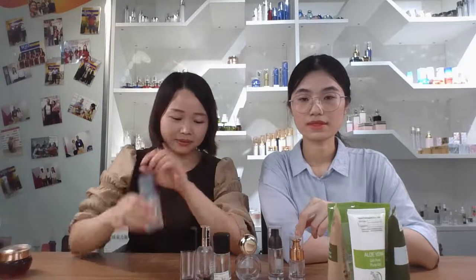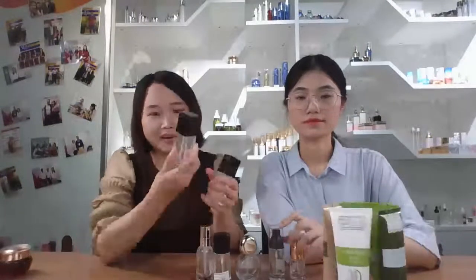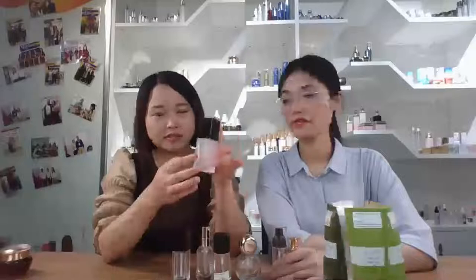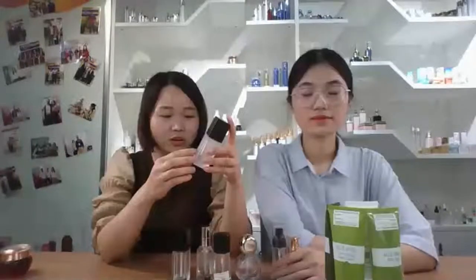Any question for these lotion bottles? They can be used for serums, essence, essential oils, and lotions. Transparent color, frosted finish, solid color. Any color that you like, a pink color, black color, purple color, yellow color, we all can customize for you.